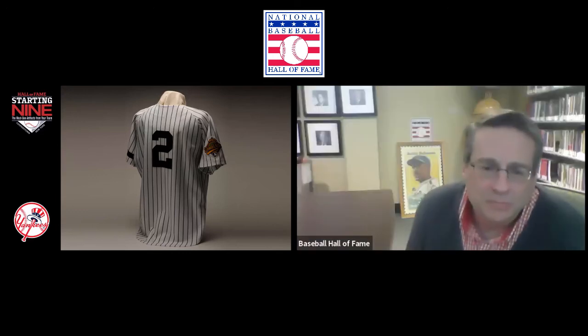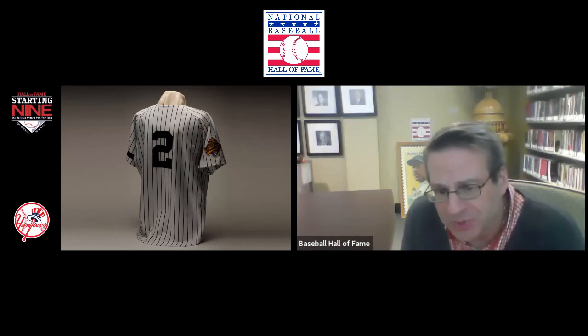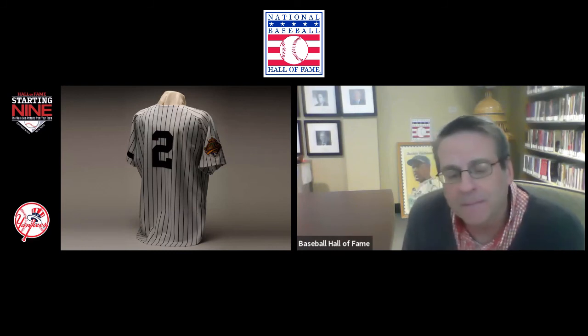Now, it's a Jeter model, obviously, but it's got some interesting features. The right-hand sleeve has a rather elaborate World Series patch. And then the left sleeve is the black armband. Tell us the significance of the armband. Late that spring, in June of '96, Mel Allen passed away. And so the Yankees donned a black armband in his memory for the rest of that season. So that was why they have that armband there.